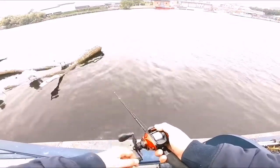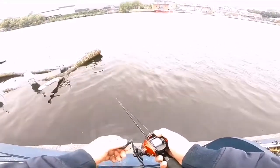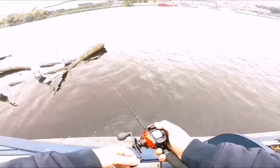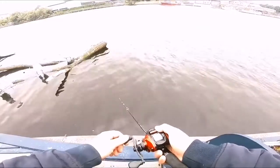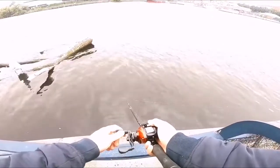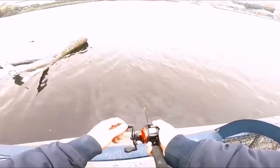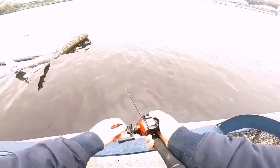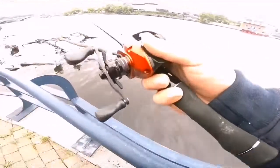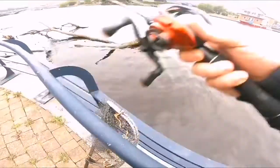I've just seen some fish jumping here. Just got a quick little spin here, see if anything fancies my lure. Oh, that was a bite. Oh, and again. It came off. I'll try it again there, because that was definitely something going for that.